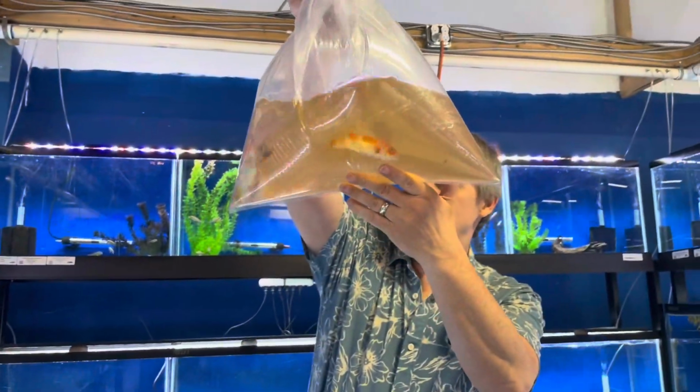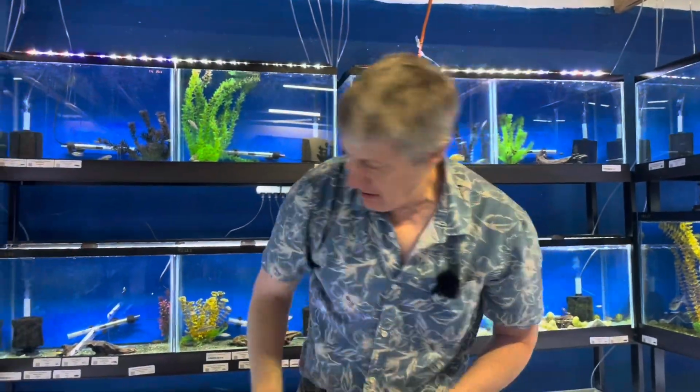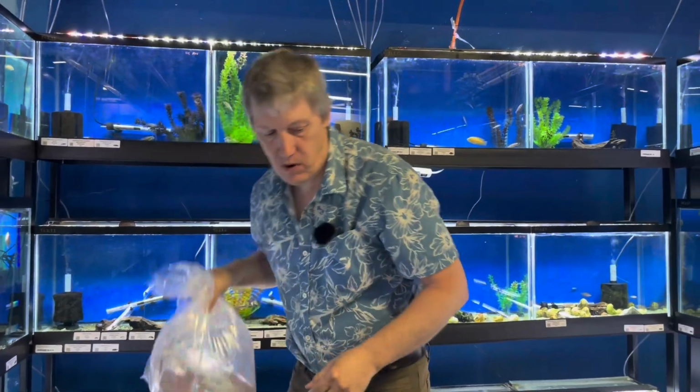There's a bag of fish. These are pond fish. 5-inch koi, I believe, is what these should be, and it looks like they are. So getting in more pond fish as the season starts to warm up.